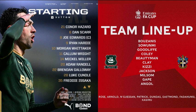and then it's played forward down the right hand side for Morgan Whittaker. Whittaker has Cundle making a little run to his left, tries to cross it into the middle, it's hooked away though by Buteman up towards halfway, picked up by Galloway, controls it with the instep of the left boot, and then finds Randell in lots of room, and a little dummy there from Cundle, a little bit too clever, because Whittaker didn't quite read that one, otherwise he may well have been in, but Whittaker on his heels just a little bit, couldn't get to that one.